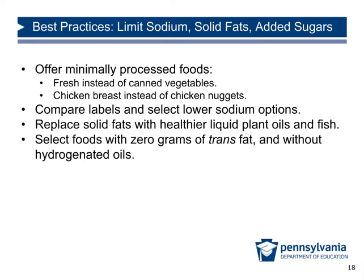When planning your summer menu, it is important to consider the amount of sodium or salt, solid fats, and added sugars that may be in the foods you serve. Nearly everyone benefits from eating foods with less sodium because on average, blood pressure goes up with increased sodium intake. Most sodium comes from processed and ready-to-eat foods, which typically come in cans, jars, packages, and boxes. Offering less processed foods, such as chicken breast instead of chicken nuggets, or fresh vegetables instead of canned vegetables, is a good way to help kids reduce sodium intake and stay healthy.